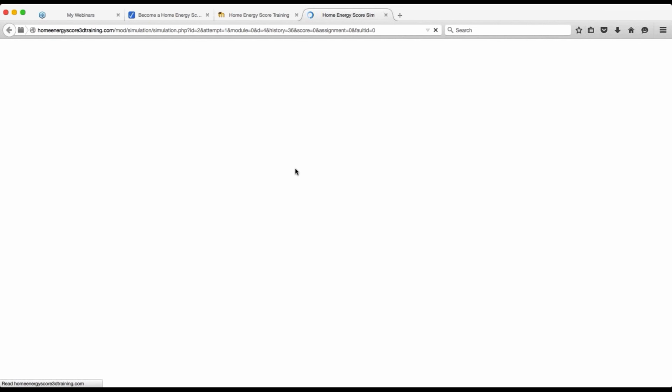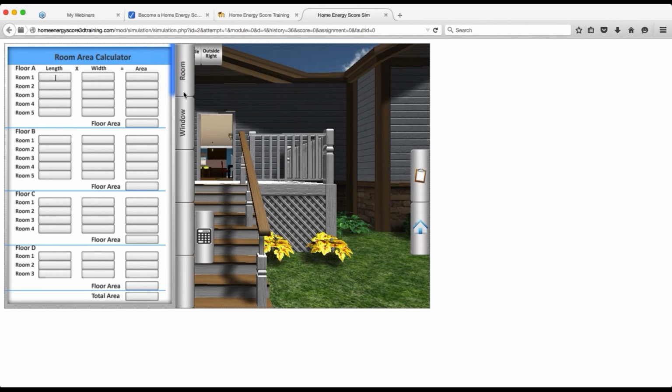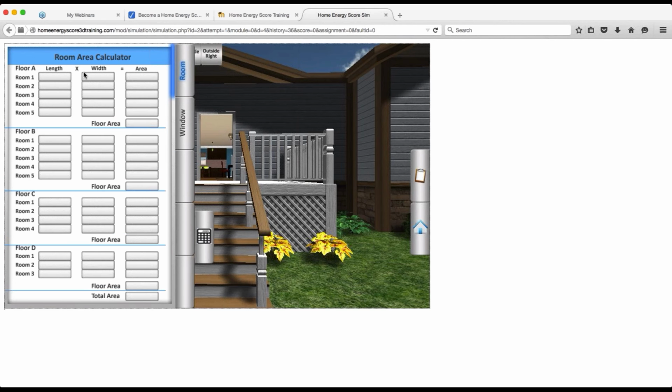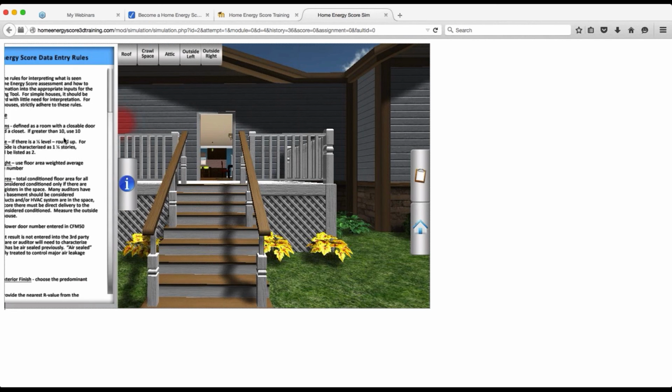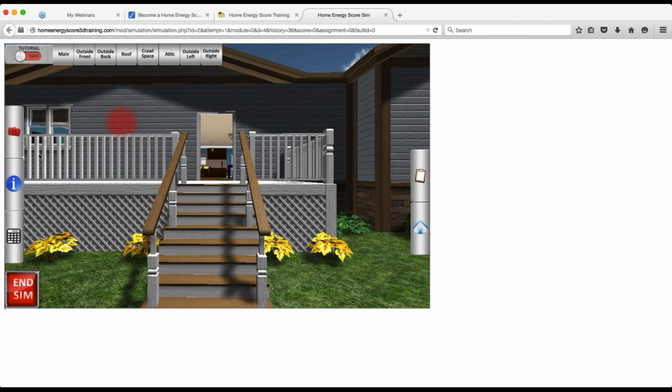So let's go back here. There's the simulation popping up. And also, there's a calculator, if you wanted to add up all the windows. So you have like 2 by 3 windows, and there's 4 of them on the front of the house, and there's a 4 by 3 window, and there's 2 of them on the back of the house, and you add up the square footage. It's basically just a lot of measuring. You do some room length, so this bedroom is 10 by 10. And what else can I show you? There's some information about how to score the house according to some general rules, how to measure a room.